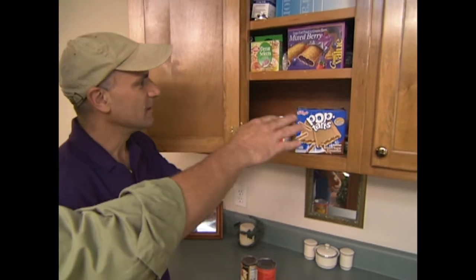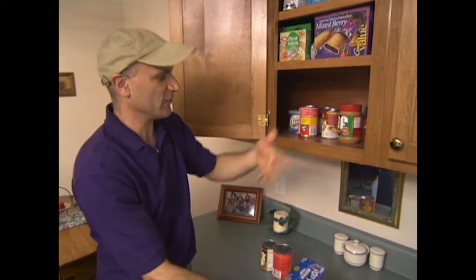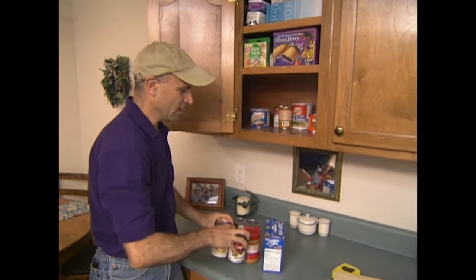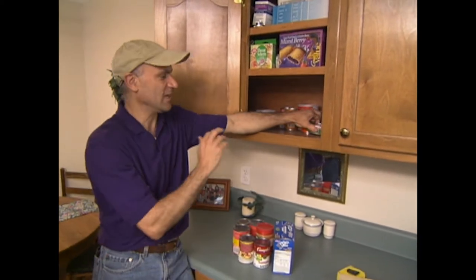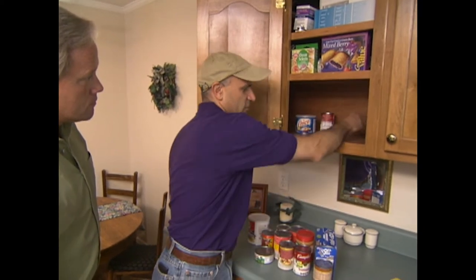Yeah, you can never find or know what you have in there. Problem is, if you're looking for something, like here's the peanut butter, you have to take out five or six cans or jars just to get to it. But what I'll show you is a way to organize this cabinet so it's a lot easier to find items and to store more neatly. And all you need are a few 2x4s.